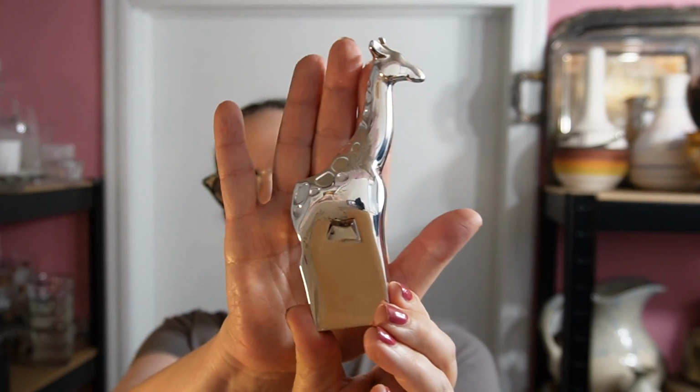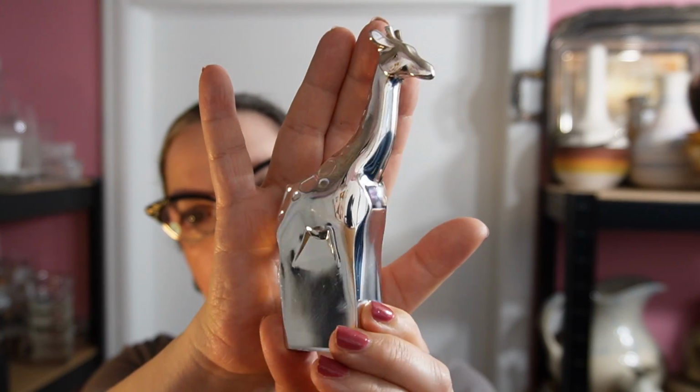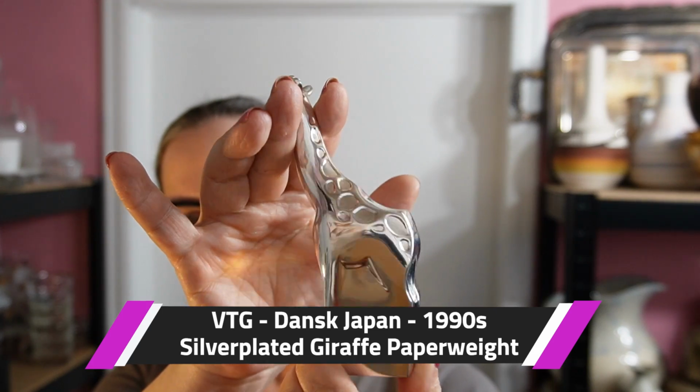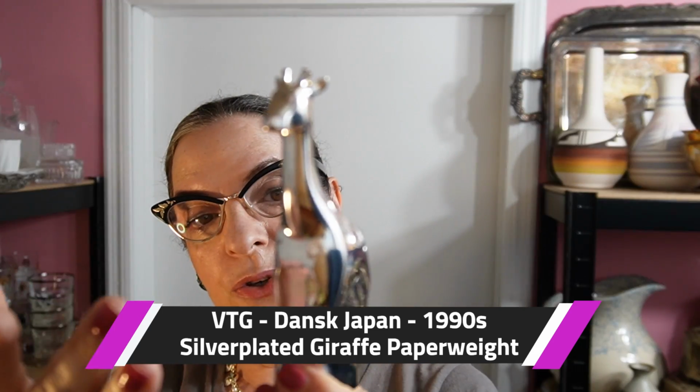Okay. Another paperweight. This one is by Dansk. I have the original box. It's in the other room. Trust me, I have the original box. This is very unusual. It's a silver-plated giraffe paperweight. Kind of skinny, very stylish, and silver-plated. It looks almost brand new to me.